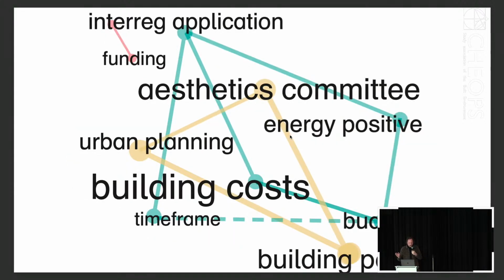And then the problem starts. What about the funding from Europe? We have the aesthetics committee. Everybody thinks something about it. It needs to be energy positive. How can you make this happen? We have problems with urban planning, because the existing height was not completely as it should be. We have the building costs that go way out of control.